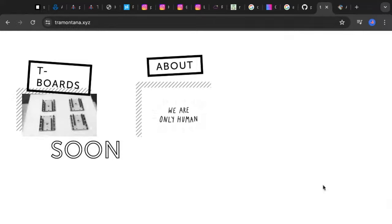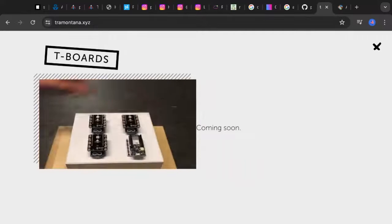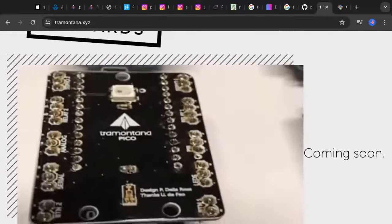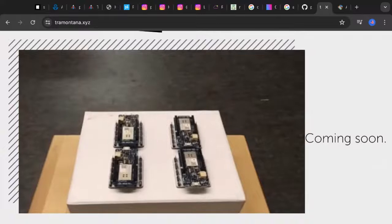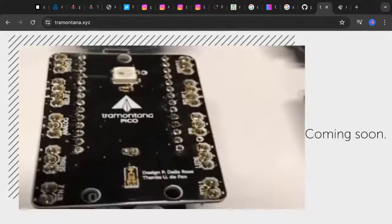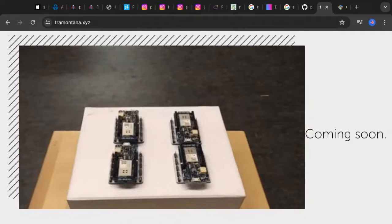Yes, these Tramontana boards. And basically the idea is that you have a centralized place in which you write all the code and the logic, and then you extend all the other devices that have their own computation, but they become a set of inputs and outputs. And by doing that, you can create very complex interaction with many different touch points.